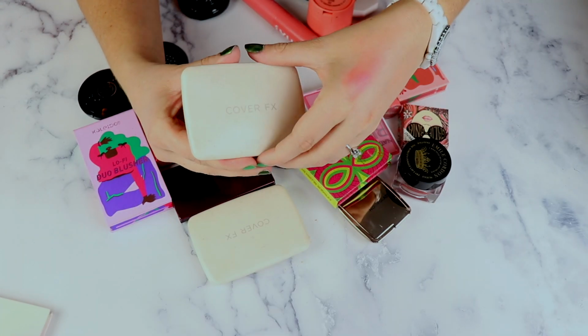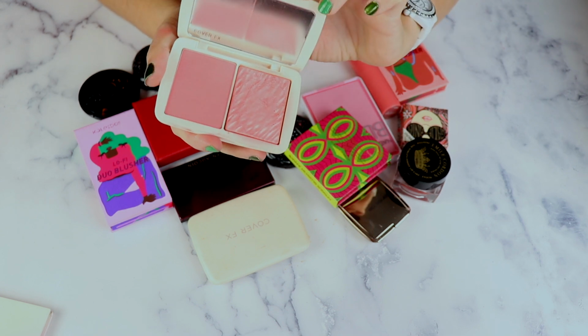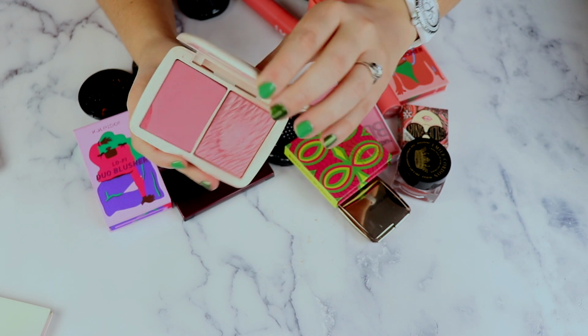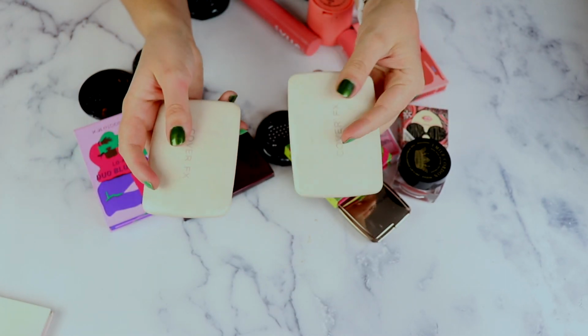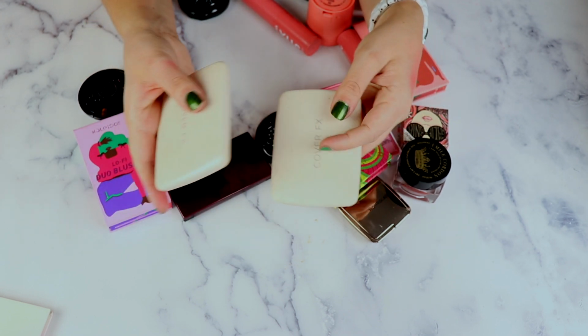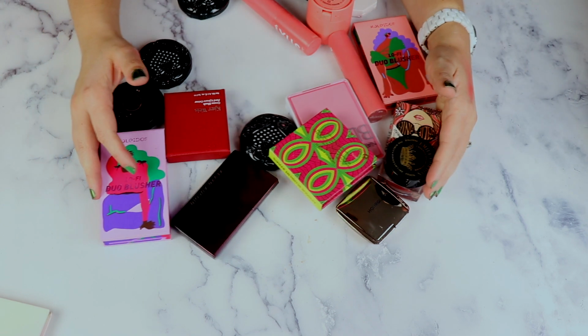Now let's move on to my Cover FX blushes because I love these. This one is in the shade Pink Dahlia, one of my absolute favorite blush formulas. Same with this one. This is Mojave Mob. I cannot get enough of these. I love both the matte side and the shimmery side individually. I love mixing them. I love layering them. These are fantastic. They're so expensive, but they're just so good.